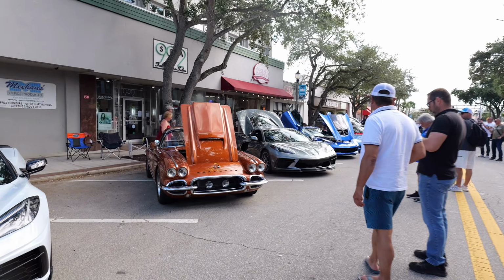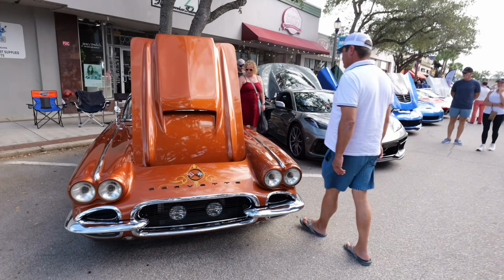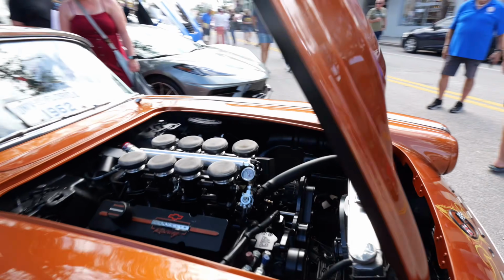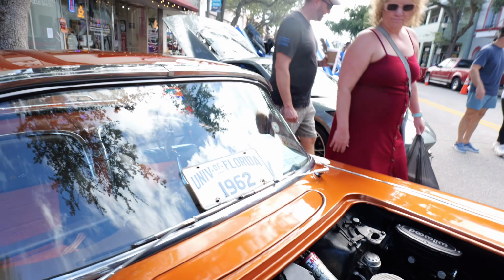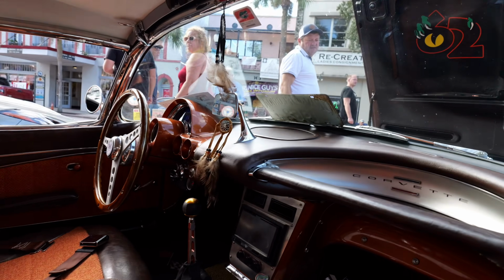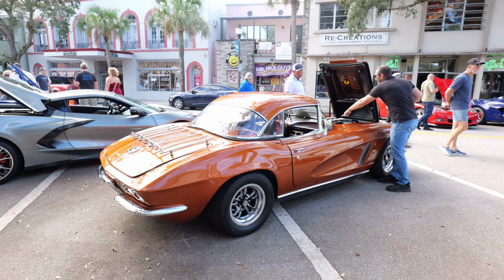Coming up on this one right here. Let's check this out. What year this is. Check out the engine. Oh wow. 1962, guys. Wow, it's pretty nice. Look at this. Wow. Look inside, dude. Wow, a whole different era, dude. Whole different era. This is crazy. Wow. This is nuts, man.